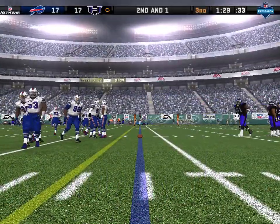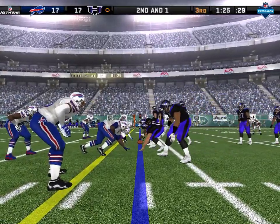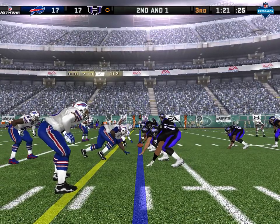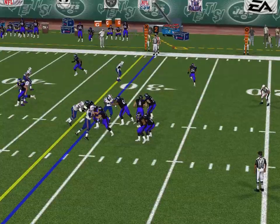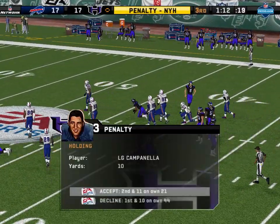Ball on their own 31. Ball on the 31-yard line. It's our game. They line up in the I formation. Drops back with the pass, and this pass is completed. They're going to spot this one at the 44.